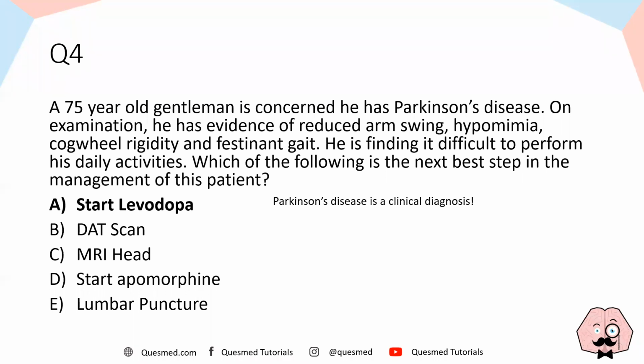Rule out other causes. If it was very sudden onset, rule out dementia. Exactly, so you do the MRI head to rule out other conditions. Obviously, this is to differentiate whether this is Parkinson's versus Parkinsonism. And if we are thinking Parkinsonism, there's a whole list of things that we need to think about.